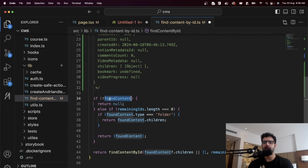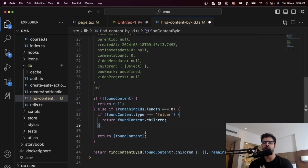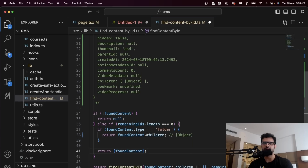If not found content, return null. In our case, we will find content. If content of type is folder, which is the case indeed for us, return found content dot children. Okay, it returns basically this thing right here. This object right here is what it returns, or an array of objects, I guess. If it is not a folder, then it returns. Okay, that makes sense. I totally understand what the problem is here.